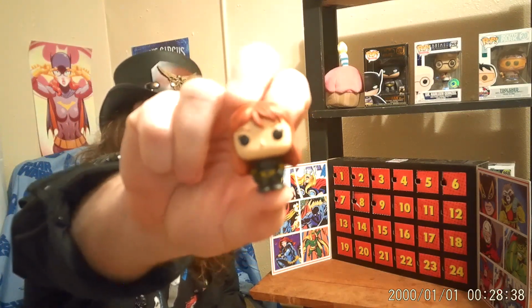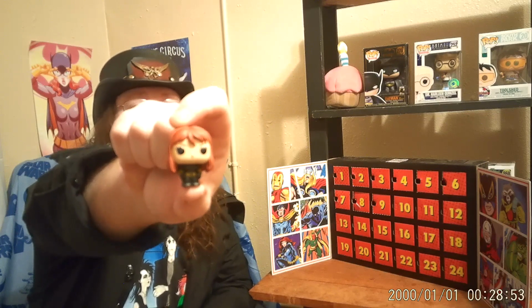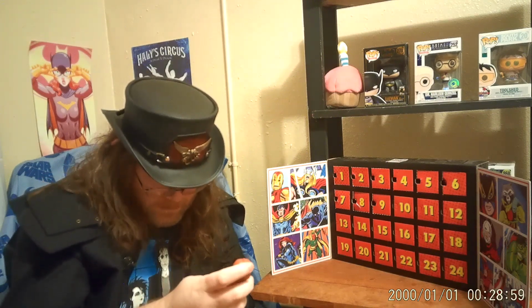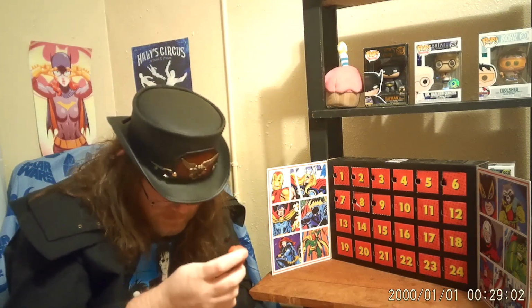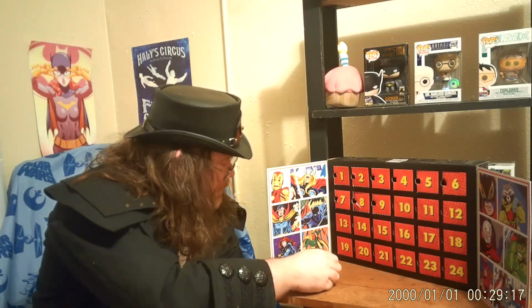Big hint that I said her, but yeah, it's a little Black Widow, and I am enjoying this character. I think this is my new favorite of the Marvel Pocket Pops, because I love the detail they put in there. They've got her stingers, her wristbands, her belt is clearly visible. It looks like they tried to give her belt buckle insignia there. And the addition of the hair is a good addition, and I'm really liking that.